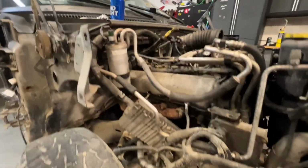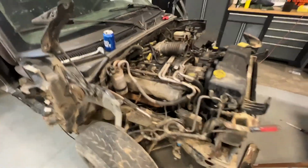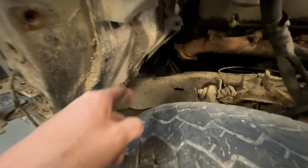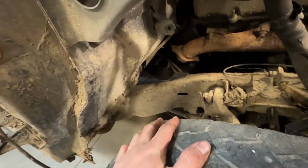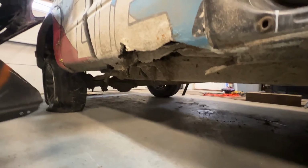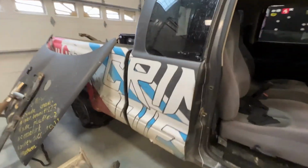We got some enamel high heat engine paint that we'll coat the whole thing with, and then also POR 15, the rust enamel to put on the frame. So this whole thing underneath will look mint, or at least way better than what it does. Eventually, when it stops raining outside, we'll get it all cleaned up.